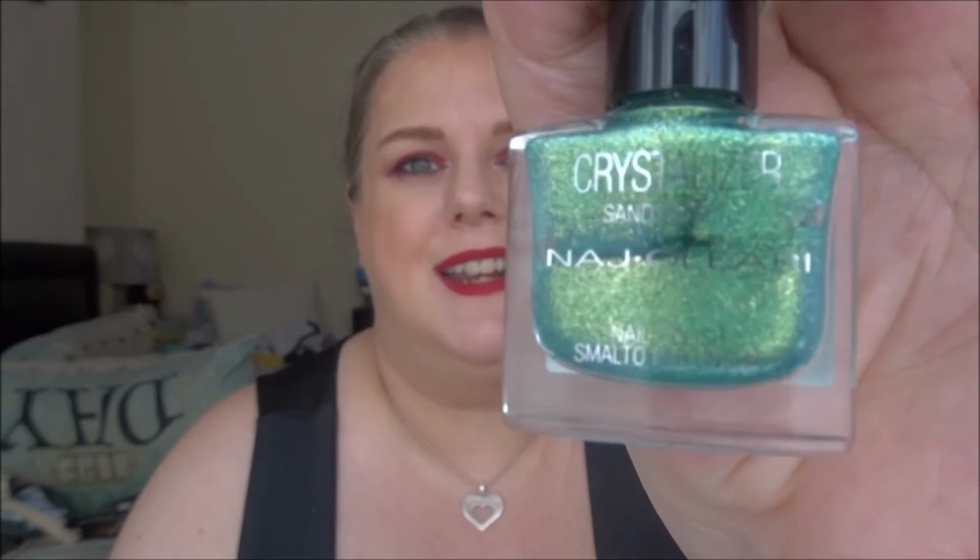And then the other one is my Nage O'Leary nail polish, which is this sparkly green. We're already halfway through. We were quite far down on this polish when we started the project, and that's because I absolutely adore this nail polish. It does apply really thickly, but that's because of all those glitters jam-packed into this polish.